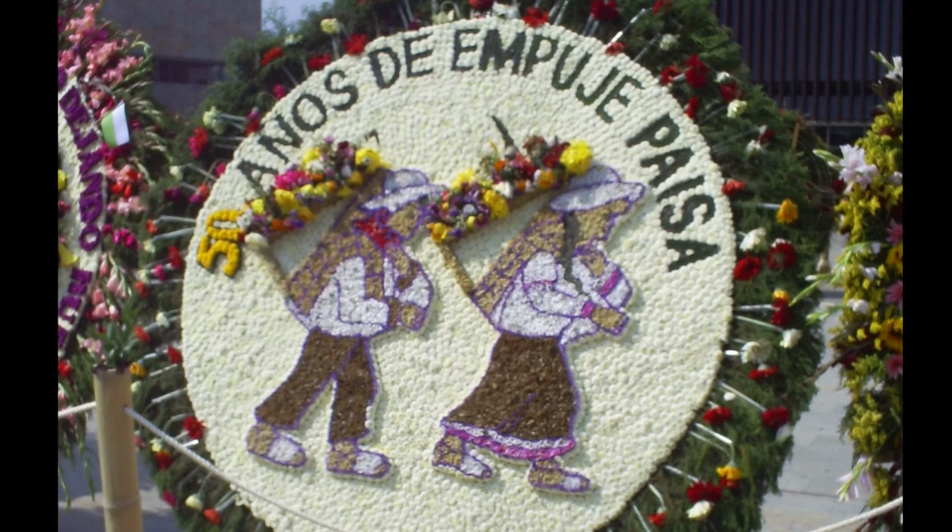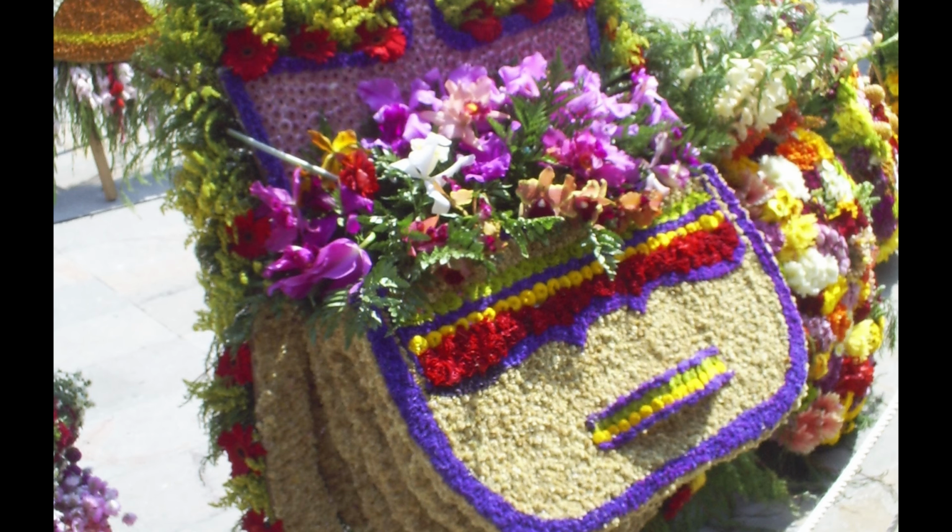If you're in the center of Medellin, definitely come check it out, because a big part of our culture here comes from las silletas, those artworks that I was talking about. I'll include a picture here so you can see what I'm talking about. It's these wooden boards that are filled with flowers that make pictures, and they're really beautiful.